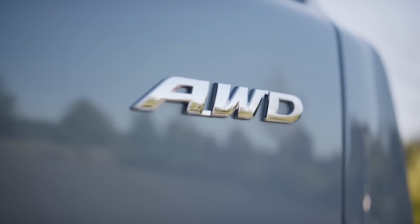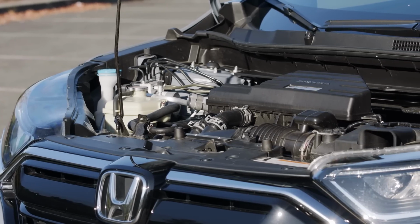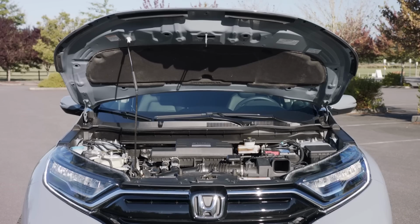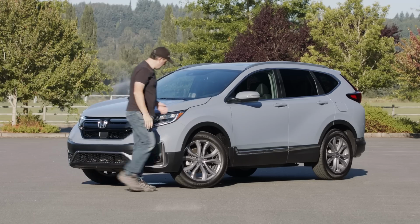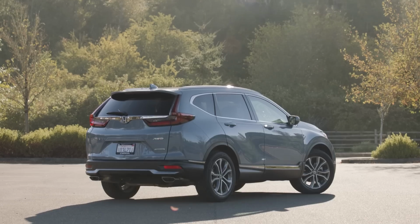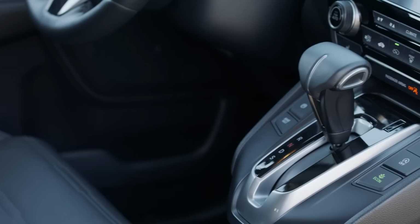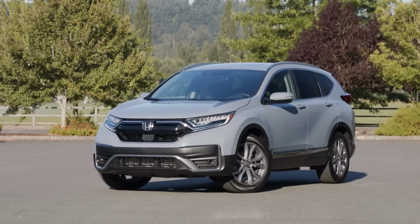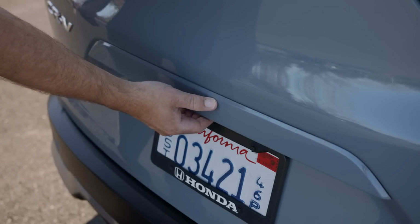Let's take a look. Under the hood of every non-hybrid CR-V is a 1.5-liter turbocharged four-cylinder. This puts out up to 190 horsepower and 179 pound-feet of torque. Our test vehicle was equipped with Honda's real-time all-wheel drive. This is a computer-controlled system that relies on a center transfer clutch to push power to the back wheels when needed. The only transmission option is a CVT. EPA rates this setup at 32 miles per gallon on the highway and 27 around town.